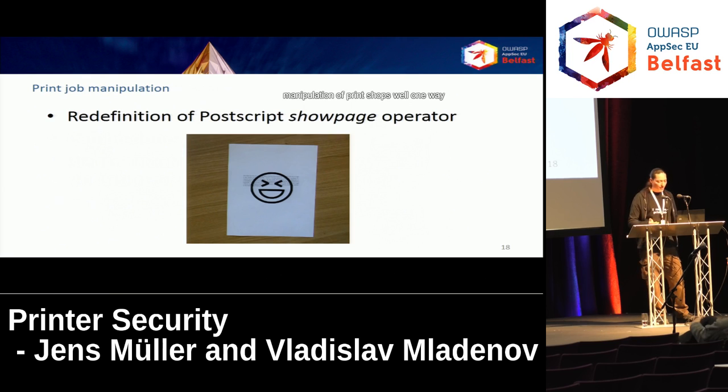Now, one of my favorites, the manipulation of print jobs. Well, one way to do this is in PostScript to redefine the show page operator. PostScript consists of about 400 language functions called operators, for graphic manipulation and stack manipulation and so on. And one of the operators is the show page operator, which is contained on every page in every document and which actually tells the printer to put that page on paper. And you can actually override operators of the PostScript language, which can influence further print jobs.